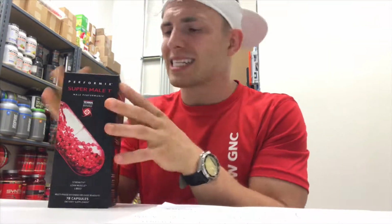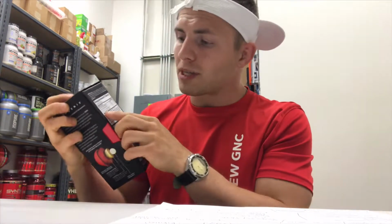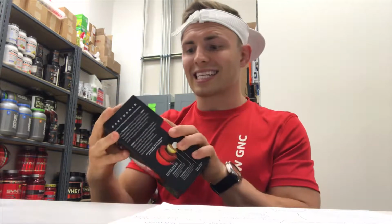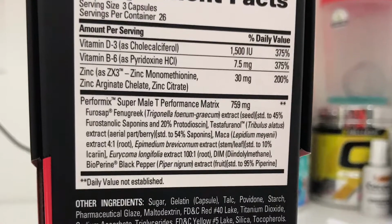What I do not like about this is all the ingredients. I'm gonna post a picture of all the ingredients, but it's all in a proprietary blend. So there's a list of 10 to 12 ingredients, and it says the overall sum of 759 milligrams, but it's not telling me how much of each individual ingredient is in there. For me, as a consumer, as a buyer, as someone that's putting this in my body, kind of sketches me out, right? I'm not for sure how much of what I'm getting. But the ingredients in there are high quality.